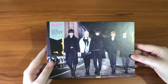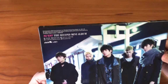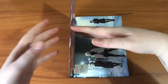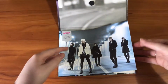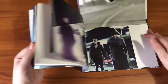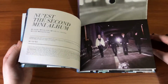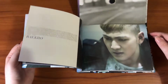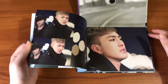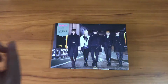So next we have their second mini album, Hello. So first of all, I love Hello. I mean, it's one of my favorite Nui songs. I think it's really just a classic. Like this whole album, again, is just really good. This is definitely a really good era style-wise for them though. I think Ren's hair is really nice in this era. Aaron looks a little bit emo. Gotta love it. But yeah, I think this is some really good stuff and super cute. They have all these old Pledis audition ads in here and I think it's funny. Anyways, yes, that was this album.